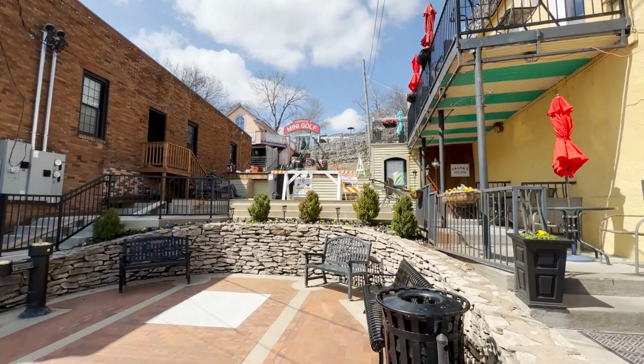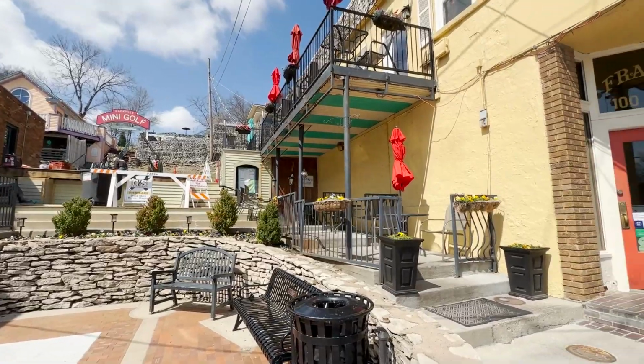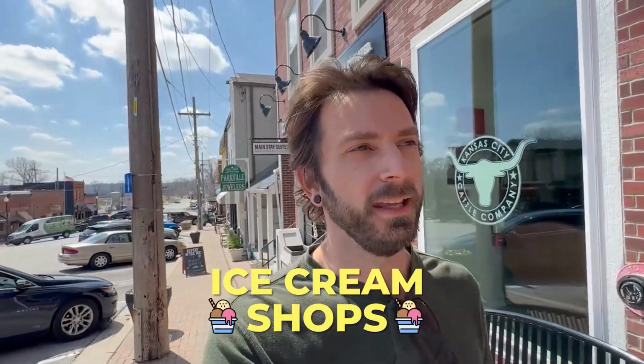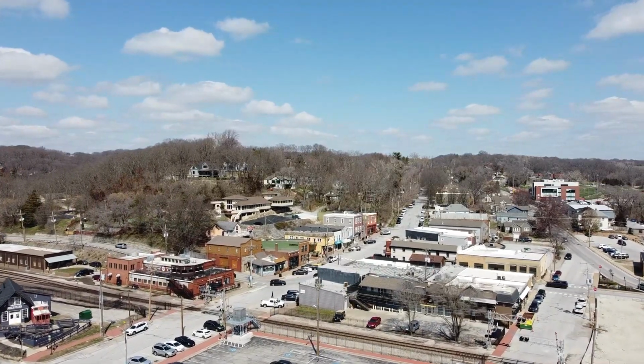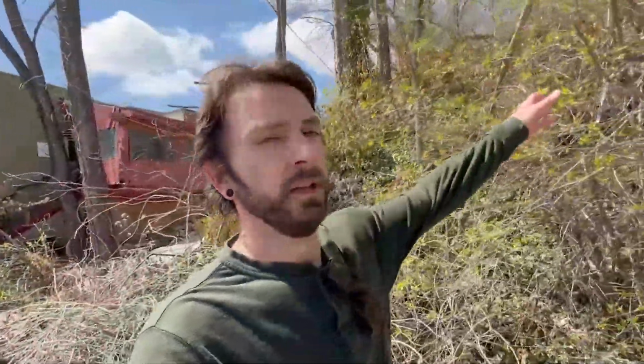I am here in downtown historic Parkville. I just passed this mini golf course, and then there are like 3 ice cream shops in downtown Parkville, my kind of place. There's a coffee shop, a few restaurants, some boutique shops, and then there are gonna be houses all surrounding here up on the hill. So I'm on this incline right now, walking up the hill, and you can see right behind me, this sidewalk leading up into some neighborhoods has a canopy of trees.